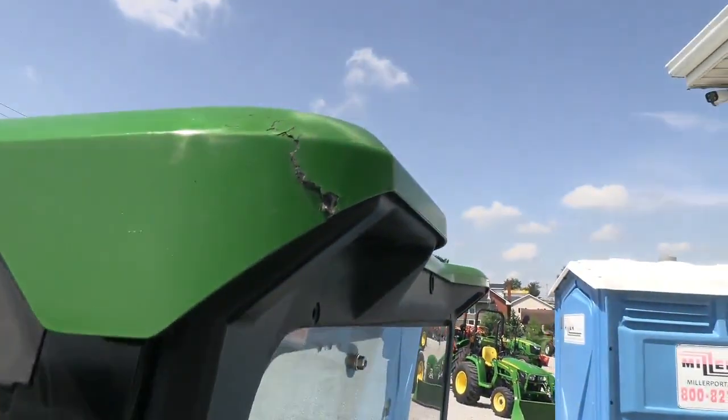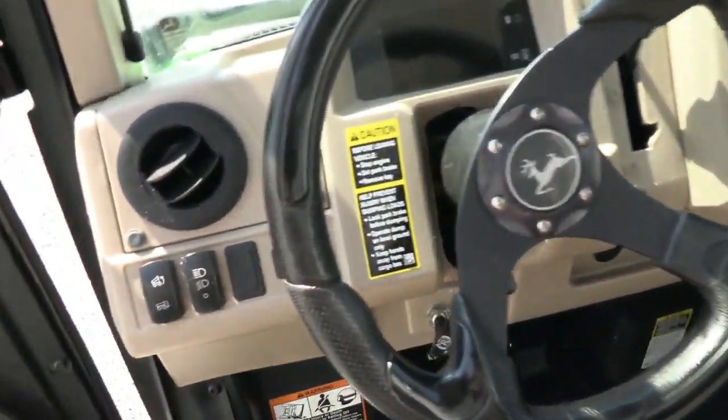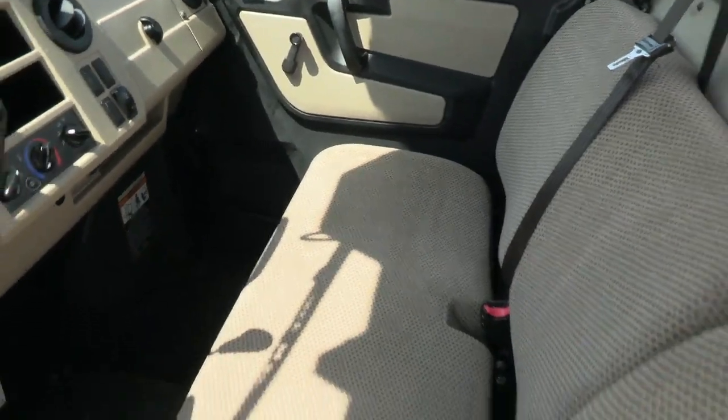Got a little bit of damage here in this corner. Again, very minor. The nice headliner in it, and again, it does have heat and air conditioning. Has tilt steering wheel. Switch here for your power dump bed. It's got the cloth seats, which are in really nice shape.